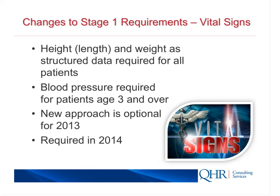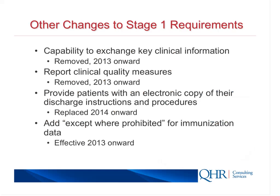They had also asked for the height and weight information for a subset of our patients. They are now saying it's required for all of our patients, which is probably fine because I know that we've been collecting and capturing that information for all of our patients, well, since longer than I've been in the IT business, which is quite a while.